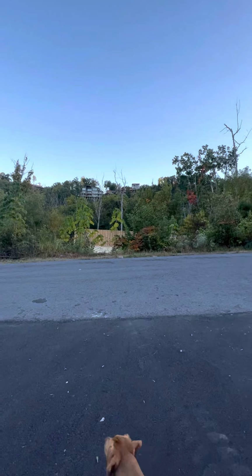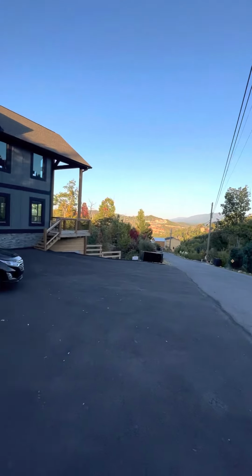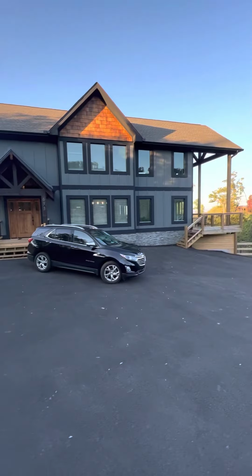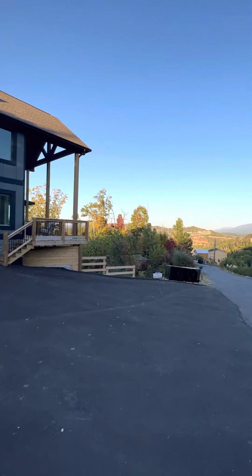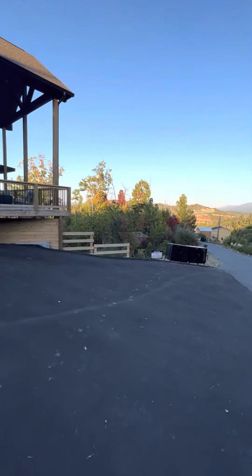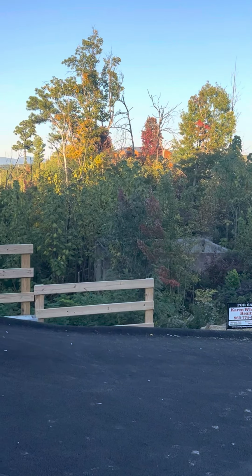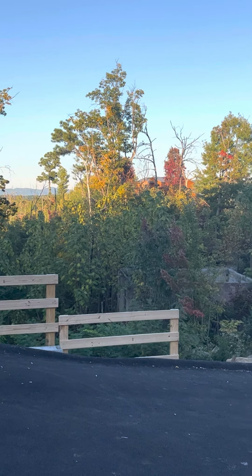So here's the neighbor going up directly behind you. Huge, huge amount of parking space. Here's your block down here past the sign. See, we can already see some of the views from the parking lot.